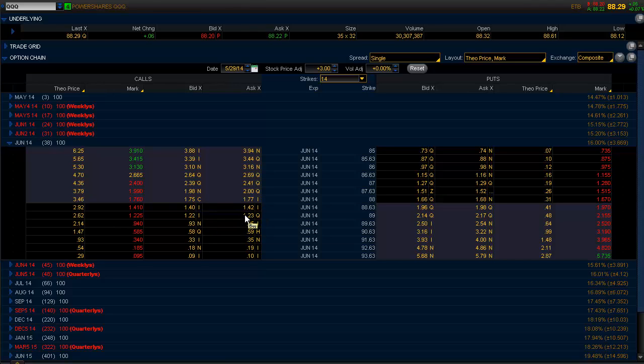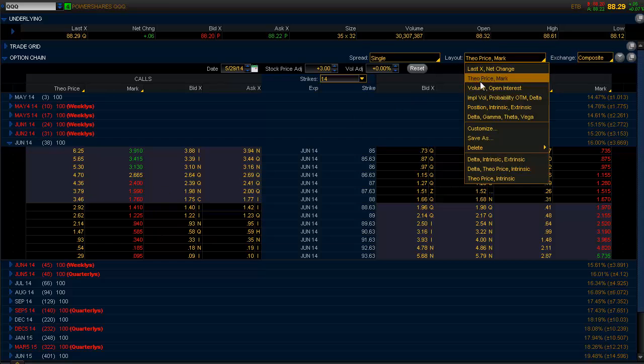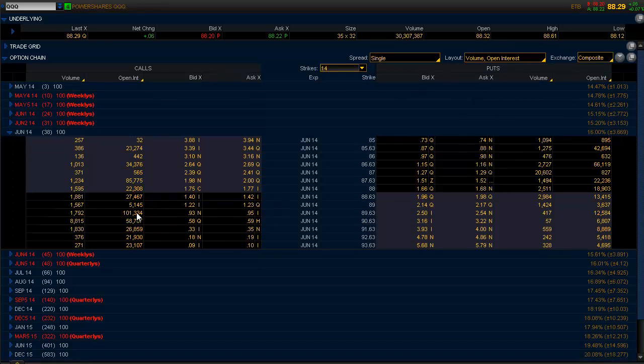You could go slightly farther in the money if you want. I actually like the 89s. For some reason, these strike prices weird me out a little bit, but I do like that 89.63 just because it had a ton of open interest there, and somebody's doing something. So anyway, that's the play.